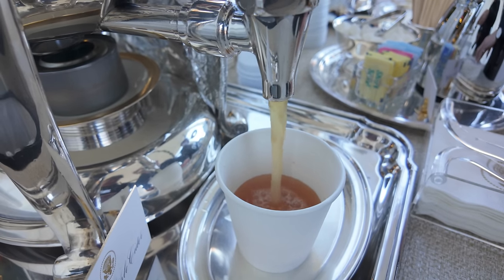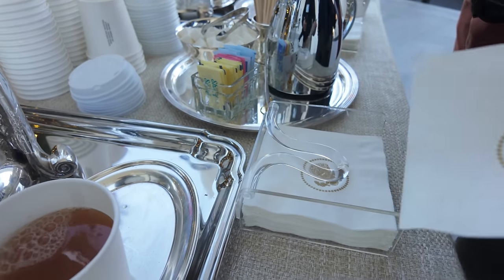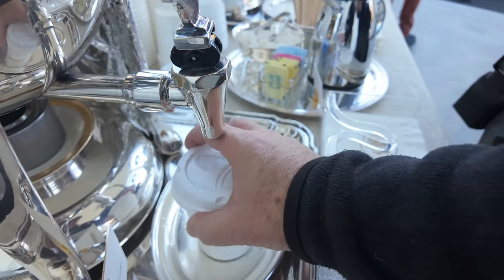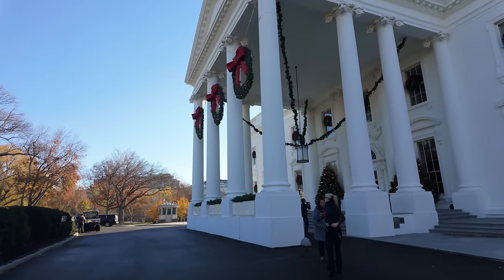I get the presidential napkins here. Oh, yeah, the official napkin of the White House. Well, I don't know what it is, but... Is that the official sugar cube, too? We are heading out, and you can see all the wreaths.